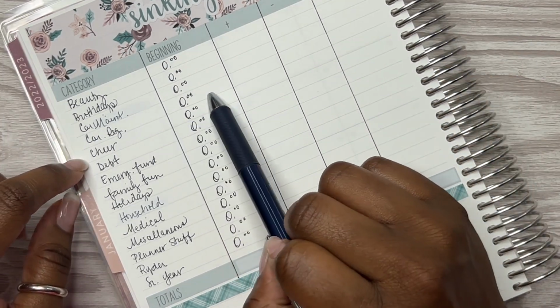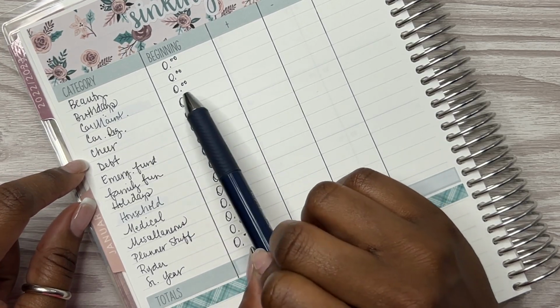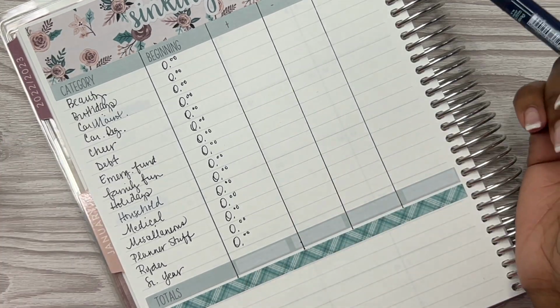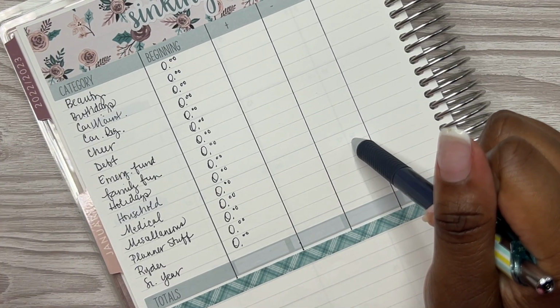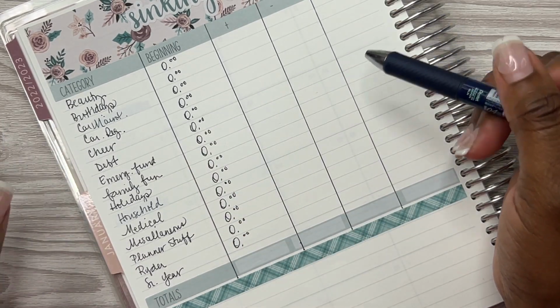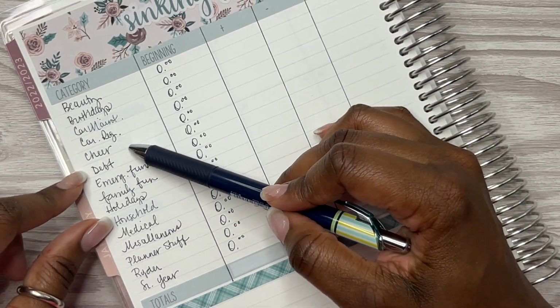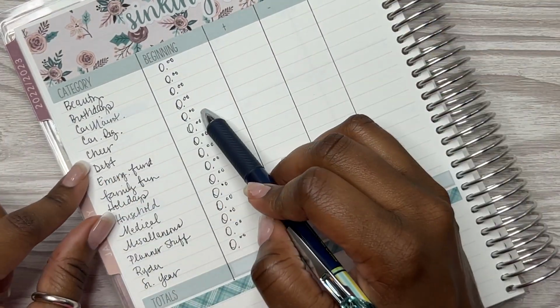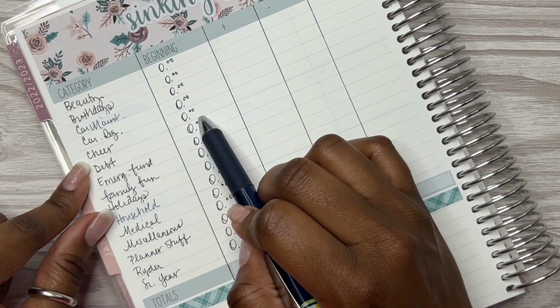All of our car registrations are due at different times. Well, Ryan's and mine are both due in December. I think Dion's is in July, and I can't remember when Raylan's is. I think hers is in like April or May. Then we have cheer. Thank goodness this is the last. We're on the downside of cheer, so that's a good thing.